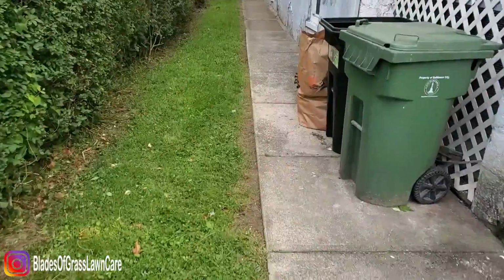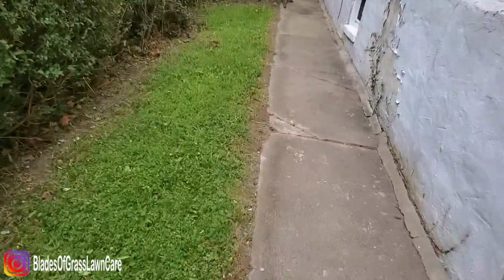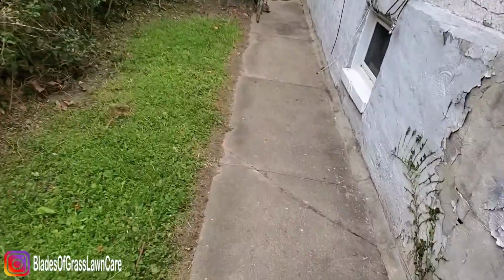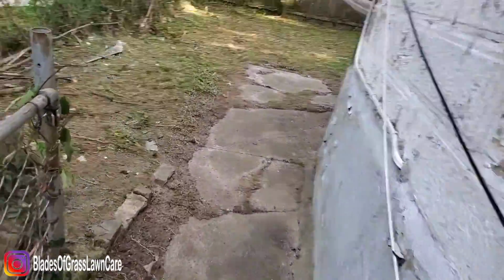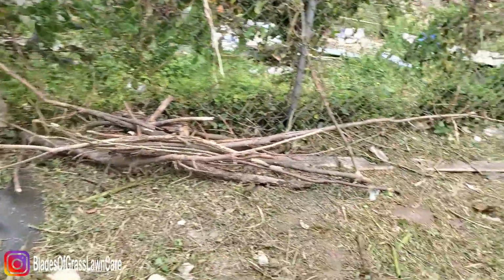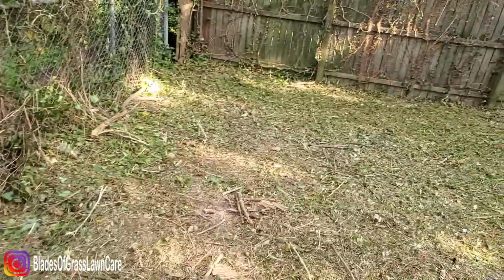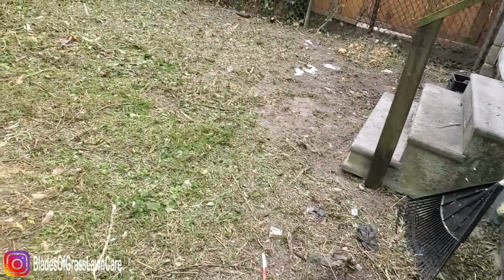Let me take y'all to the back, because y'all know it was a straight jungle back there, so we got some good footage on that this time, so y'all can see the type of work that goes into the cleanups. So this is the finished results. Got some little things over here, but we made sure we got everything cleaned up for the customer like she wanted. It's going to take a while for the grass to rejuvenate.